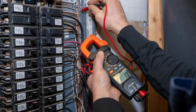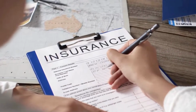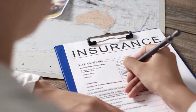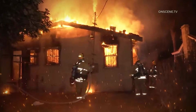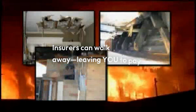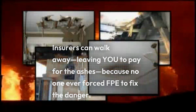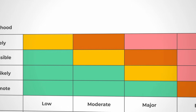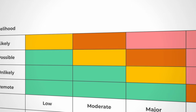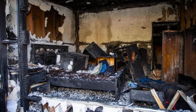And here's the modern twist. Your insurance company already knows all of this. They increasingly send a 30-day letter demanding you replace the panel or lose coverage. And if a fire is ever traced to a known FPE hazard, they can deny the claim entirely, leaving you personally liable for the house. The people pricing this risk refuse to carry it. That should tell you everything.